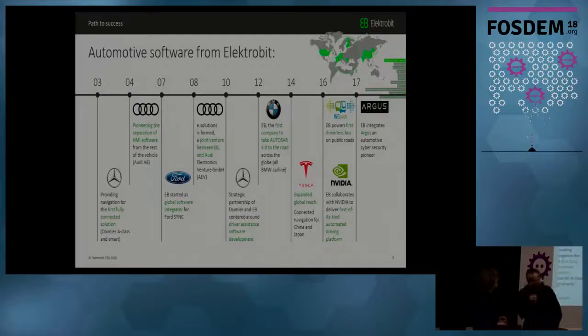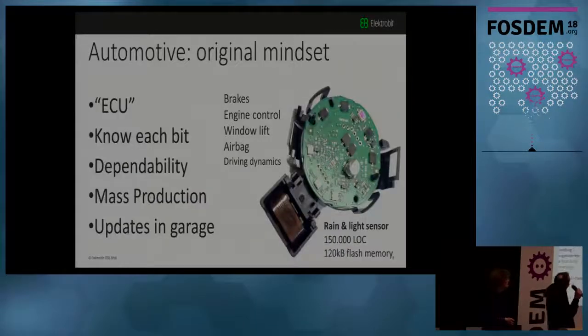And we're working at an automotive supplier company, which has been doing software for automotive for some time. As you can see, some major brands. Let's get to the next slide.